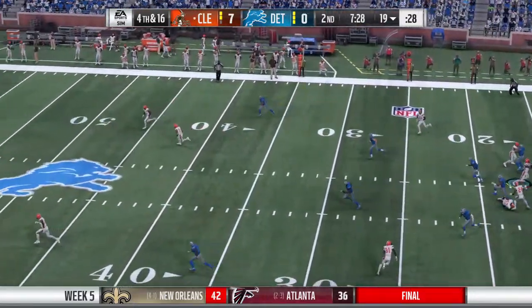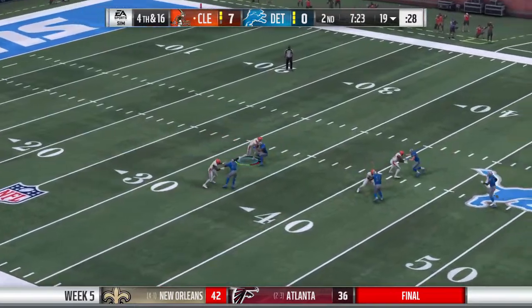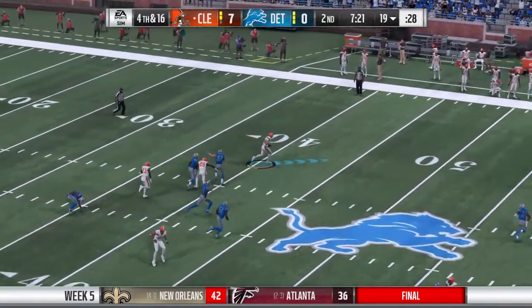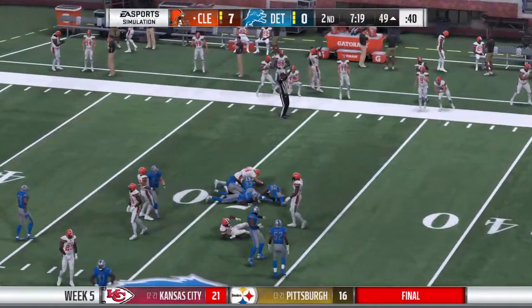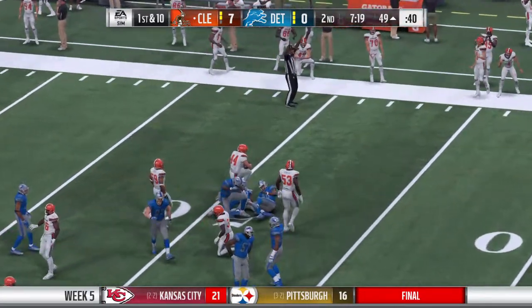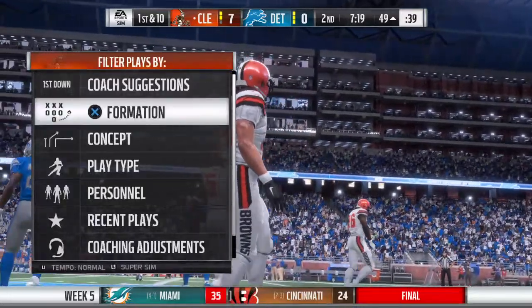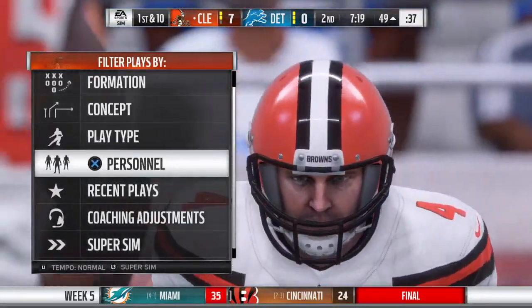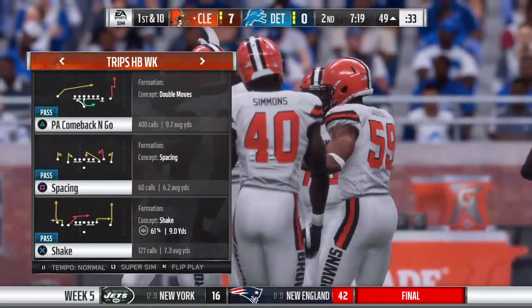He's been a busy man here in this first half as he gets it away. It's taken to the 26. Breaks the tackle. He's got room to run. Oh, a second dosage. Nearly a huge return, as it is. Still a very good one. 24 yards. And this offense takes over in great shape right at the 50. 1st and 10. Here comes the Browns offense back onto the field.